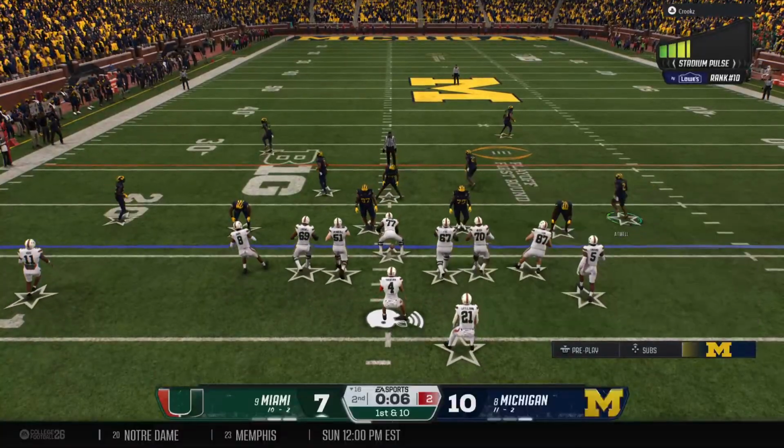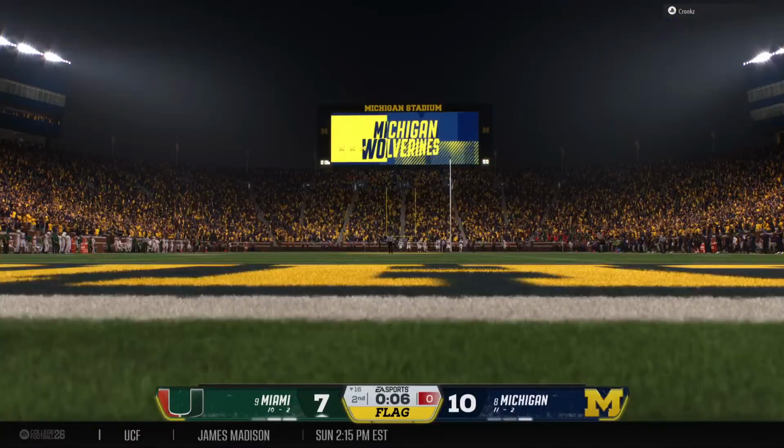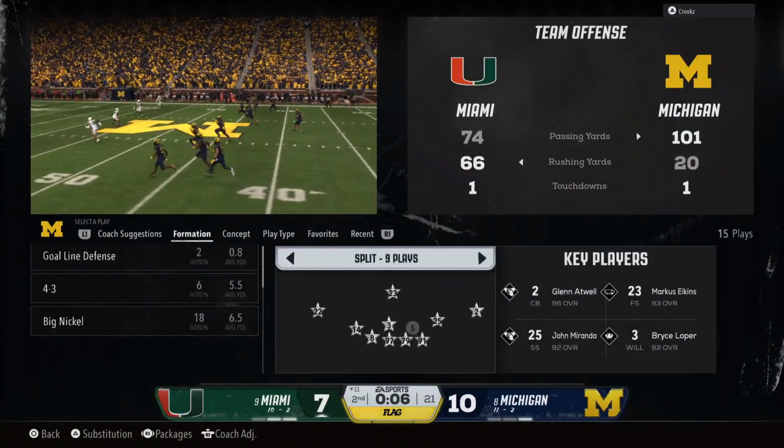Looks like the final play of the half coming up. Looks like he didn't get the snap off in time. That'll cost him 5 yards. Pretty easy call for the head coach. He will accept that penalty, of course.